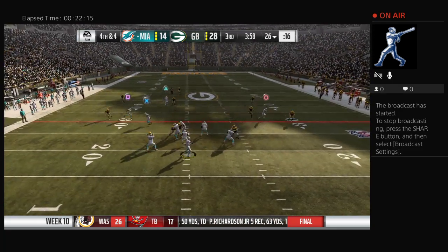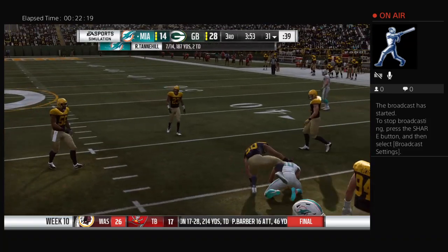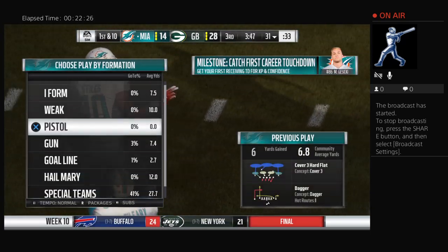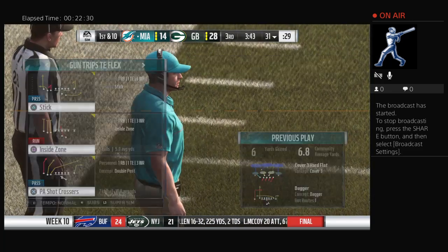They are going for it. It's Tannehill. And he finds Stills complete. And he's going to get to the 31, enough for the first down. Well, we kind of looked at each other as they decided to go for it. But in the end, great execution, a 6-yard gain, and it all works out.